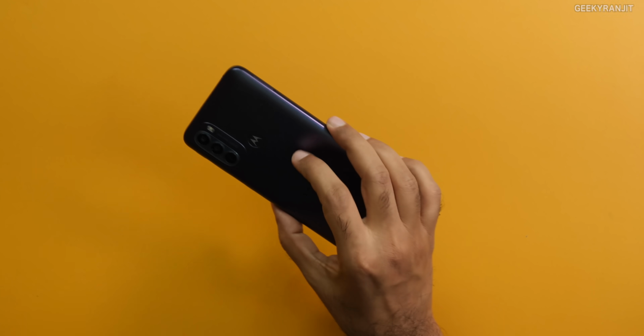So guys, this was the Moto G31 smartphone. To summarize, if you are a hardcore gamer or a super heavy user, this smartphone is not for you. And also if you're looking for 5G, then no, this is not for you. This is a smartphone for average people with normal usage, not very aggressive users, and who don't care about 5G as of now.